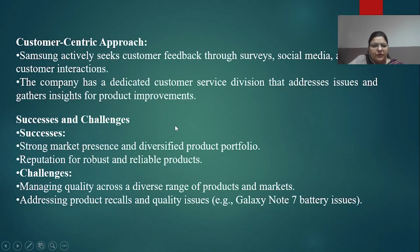Next are successes and challenges. Successes mean strong market presence and a diversified product portfolio. To achieve success, the market presence and diversified product portfolio should be very strong. So Samsung tries to achieve that kind of market presence through the different kinds of products present in the market. Next is the reputation for robust and reliable products. Here we have a reputation in the market that Samsung provides reliable products.